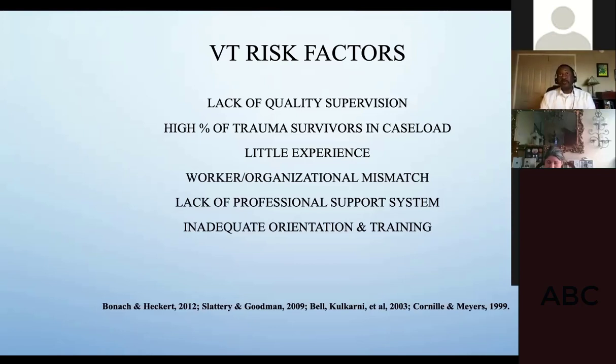We assume that programs are equipping the therapists that they're sending to us as trainees. Sometimes that's accurate. Sometimes that's not right. Sometimes you get some therapists, and that could be trainees, but it could also be people who just get hired who are licensed. For whatever reason, they don't have the right preparation.